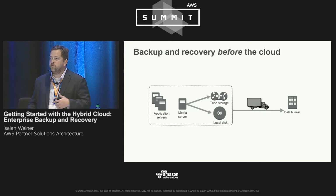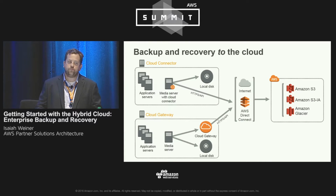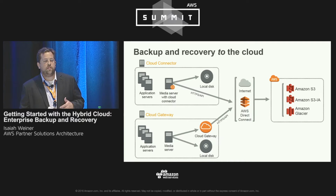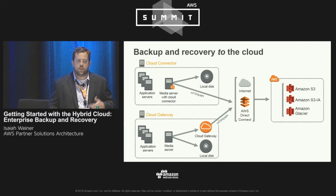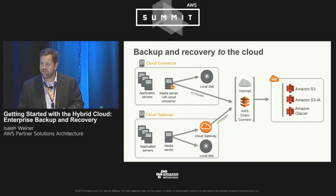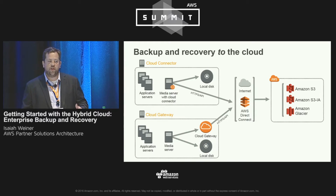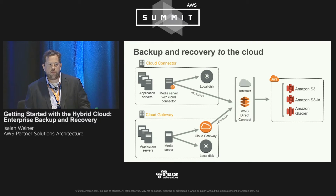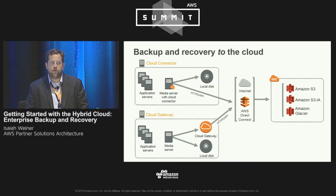So there's a few things about this story that changed with the cloud. The first part of the backup and recovery story that changed with the cloud is that the backup software itself was given the ability to write to the cloud without any changes to the backup software itself. And we accomplished that with cloud gateways. So there'll be a section in this presentation about cloud gateways. A cloud gateway, if you've never heard this phrase before, what it lets you do is give you a centralized way to persist data in the cloud, but still keep, in some cases, a locally cached version.